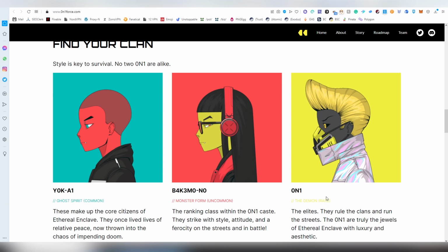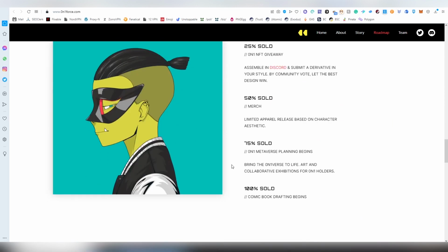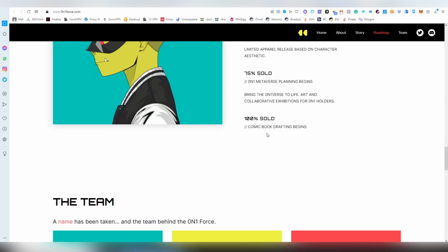Here goes a bit of the rarities here. I really like this design here. The eyes are very nice. And then there's a bit of a roadmap here. There's going to be merch, limited apparel, a release. I really like streetwear in general, so this could be really cool, which I might buy into even if I don't get one of the NFTs. And metaverse collaborations with other things, and comic book drafting 100% are being sold.